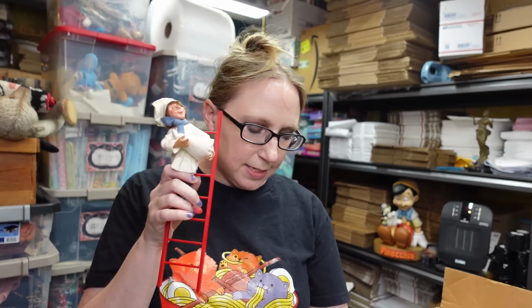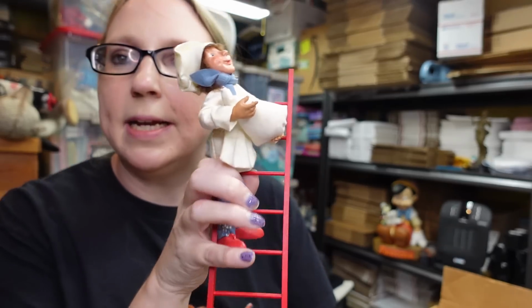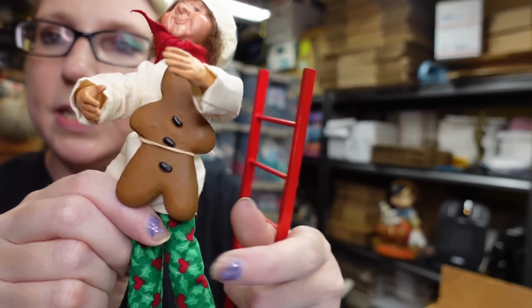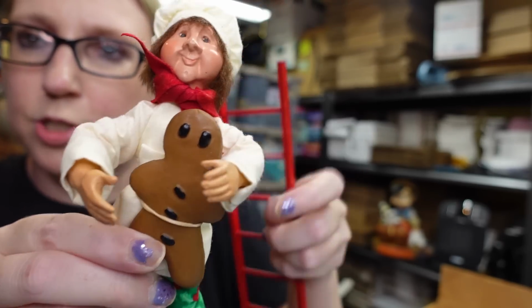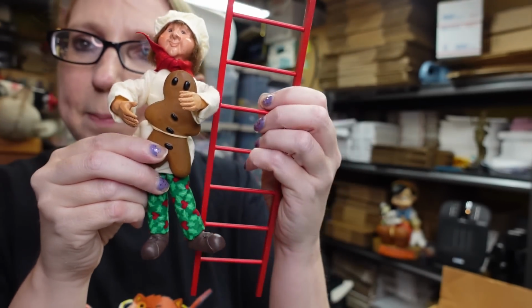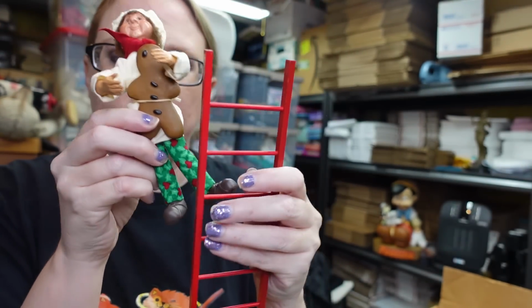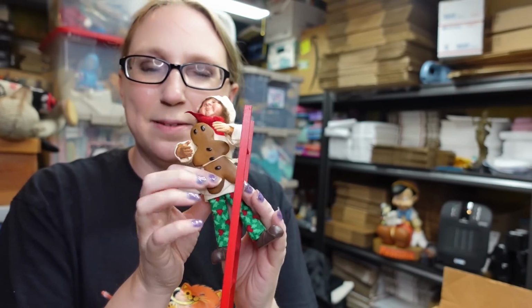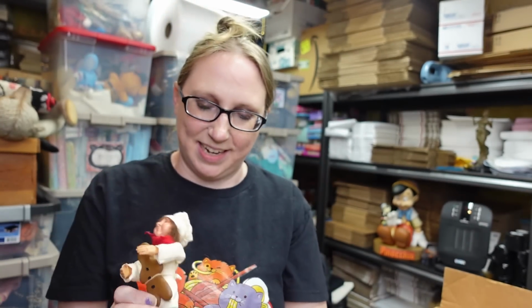And I got a whole lot of these for, I want to say I paid $20 for the lot, maybe a little less. And I listed this as a buy it now for $29.99. And then I also have this one. I actually have a couple more, but I just haven't listed them yet. This one here is holding a little gingerbread man cookie, but again, he comes with a little ladder to pose him up on, and also listed as a buy it now for $29.99.